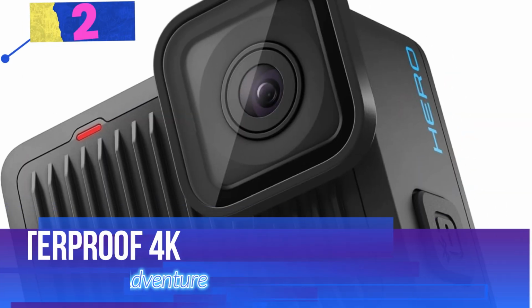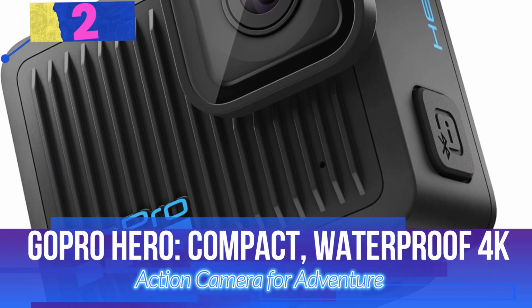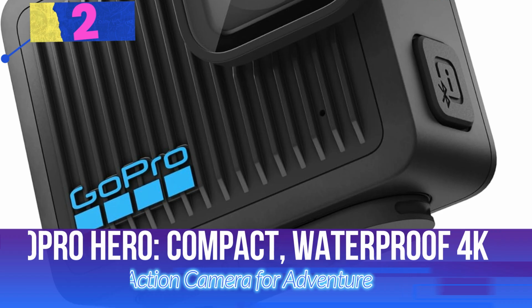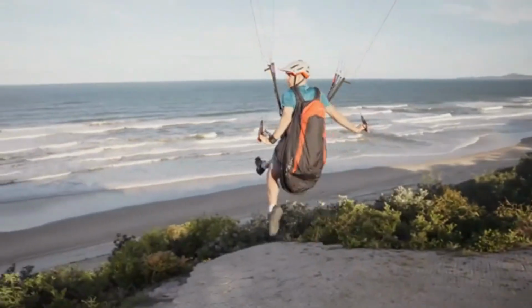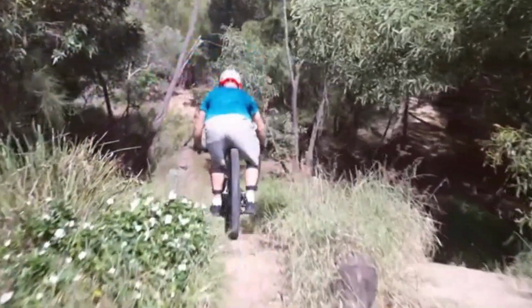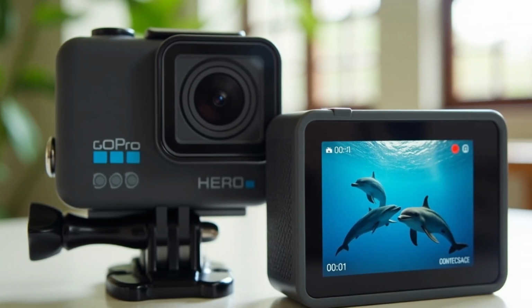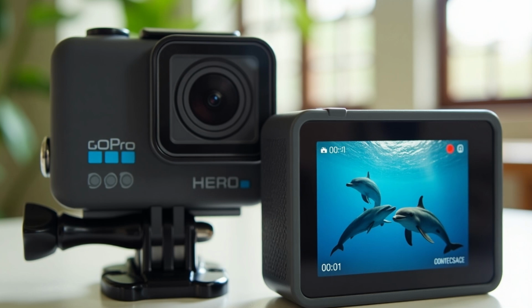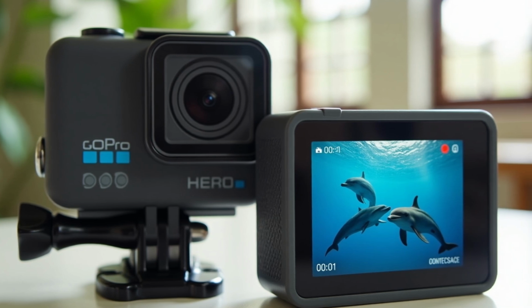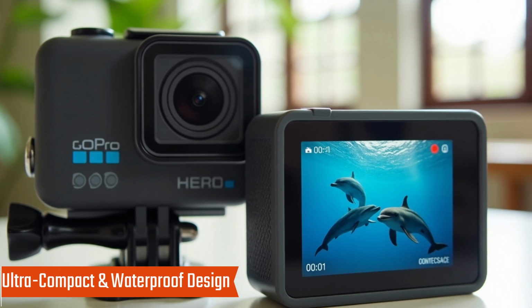The next is Number 2. GoPro Hero Compact Waterproof 4K Action Camera for Adventure. The GoPro Hero is the smallest and lightest 4K action camera from GoPro, designed for hassle-free recording while delivering ultra-smooth, high-quality footage. Whether you're diving, biking, or capturing everyday moments, this compact yet powerful camera ensures stunning visuals with minimal effort. Key features: ultra-compact and waterproof design.